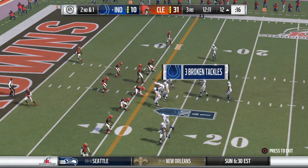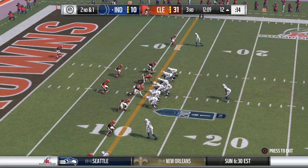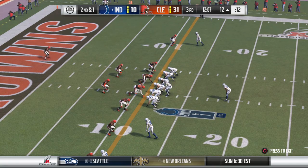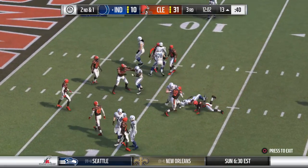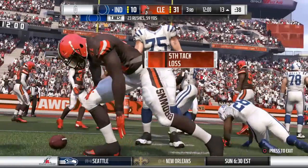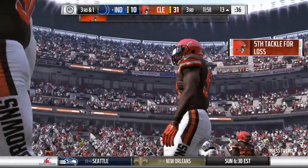He's so good at that, isn't he? I think he knew right away that he wasn't going to get to his primary guy. I think he read that as soon as he got to the line of scrimmage, knew where the pressure was going to come from, and said, I know how to beat that, and that's what he did. They'll lose a yard, and it brings up 3rd.